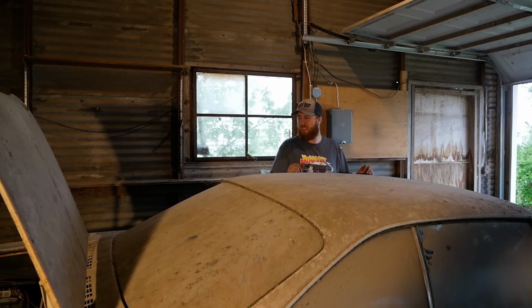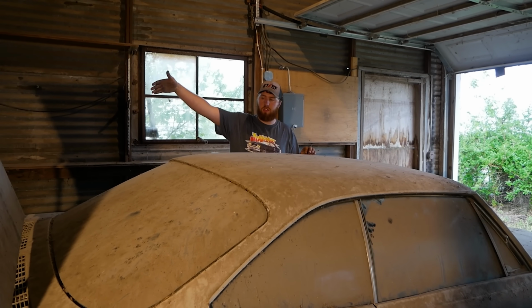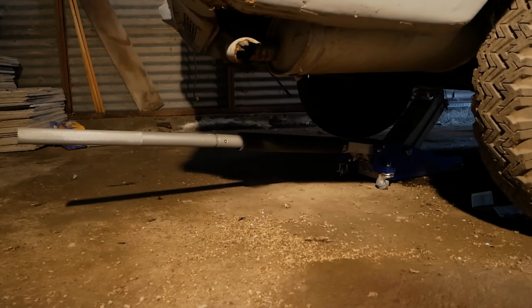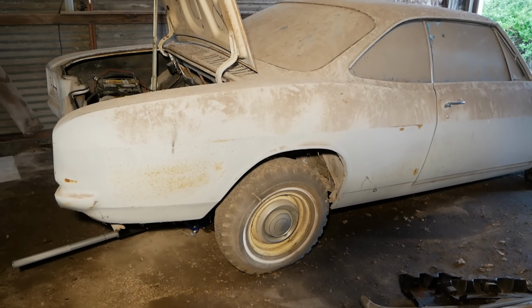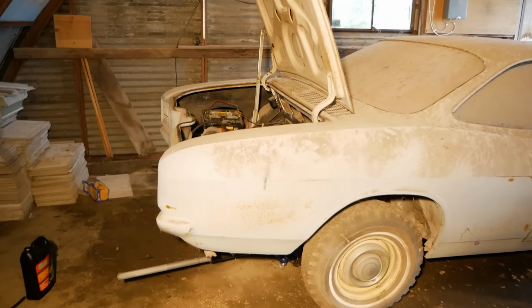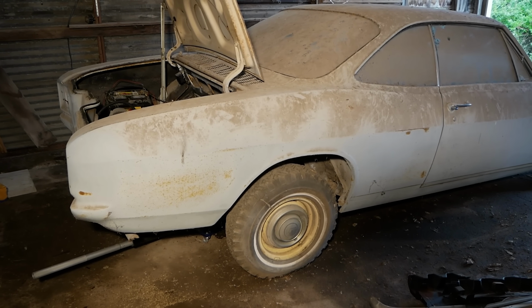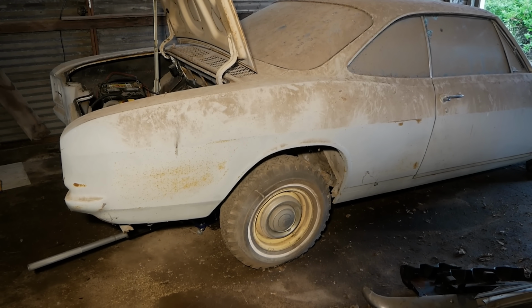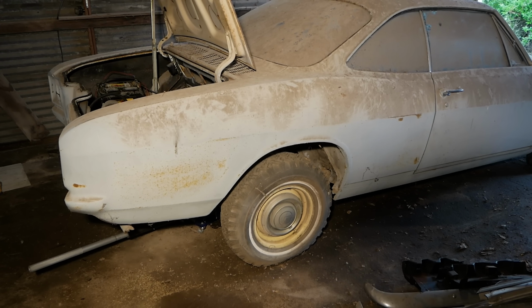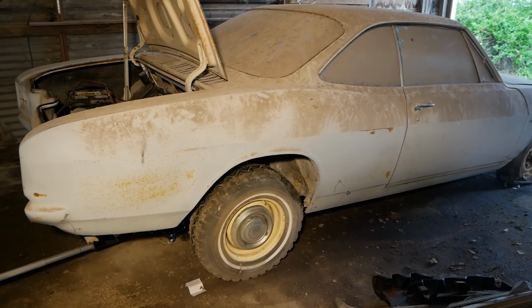Okay, before we go for a little drive and see if anything works, we're gonna see if the transmission even works at all. I've got a floor jack under the back. I'm gonna spin the old wheelie-doos. Let's see what happens. Oh, sad now. It must have spun. It's fun.